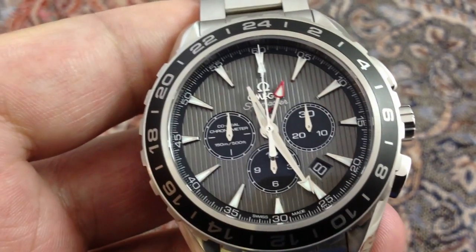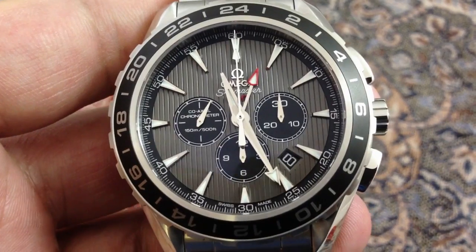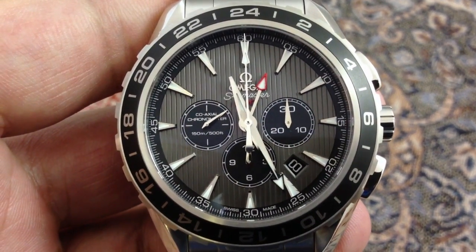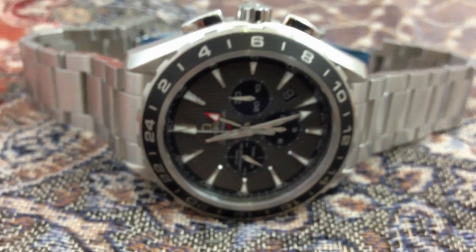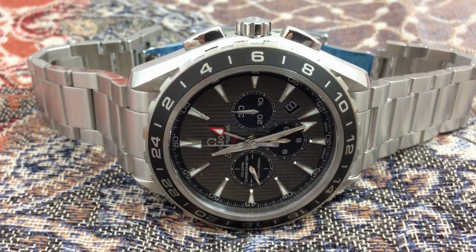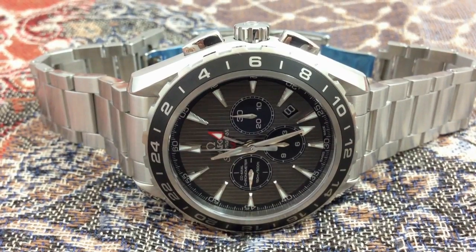Whereas, I'd say delete the DeVille range. I would probably say delete the Aquaterra range. The Aquaterra, it's kind of like a crossover. You know, that was such a popular model. That genre of crossover is like the Cartier Santos. They were so popular in the 70s. If you were a swinging dick, you had a Santos.